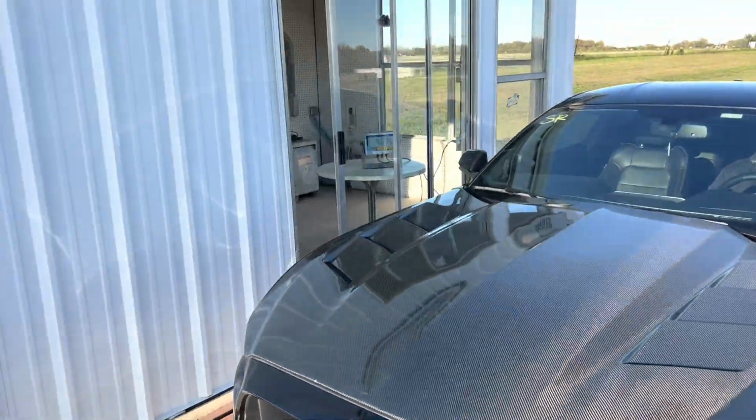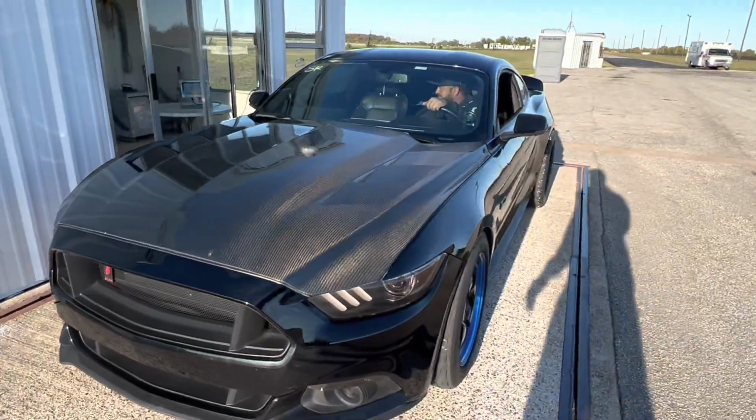Look at this heavy bitch. God damn, that's a Hellcat. Oh, it's cold. All right, it has been a long day.